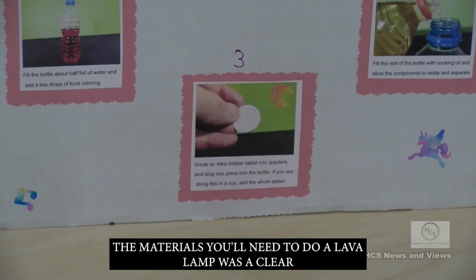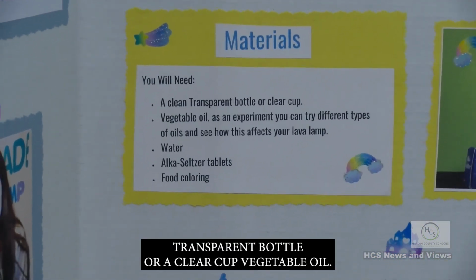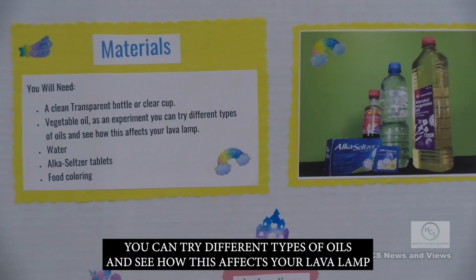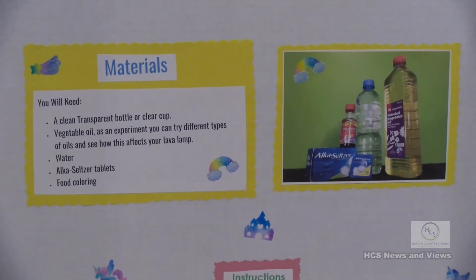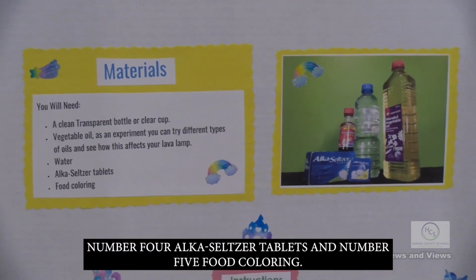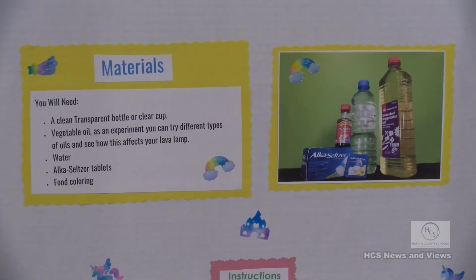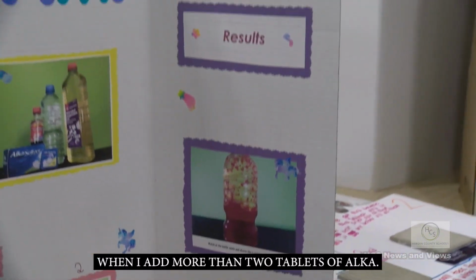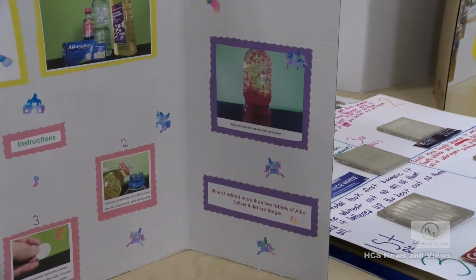The materials you'll need to do a lava lamp were a clear transparent bottle or clear cup, vegetable oil. As an experiment, you can try different types of oils and see how this affects your lava lamp. Number 3, water. Number 4, Alka-Seltzer tablets. And number 5, food coloring. These are the results, and my hypothesis was correct. When I added more than 2 tablets of Alka-Seltzer, it did last longer.